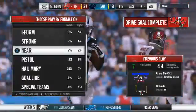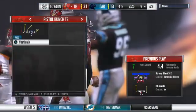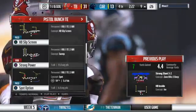Now, I can't imagine any celebrations being any bigger than your first NFL touchdown. And this rookie running back is still seeking his. He's not going to get it on that play.